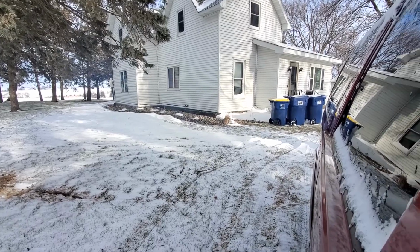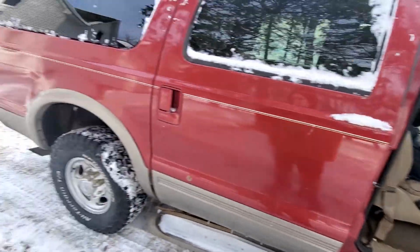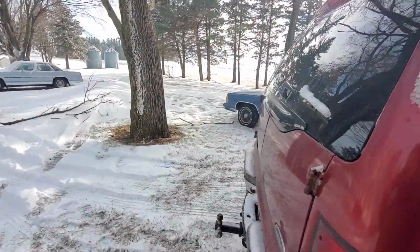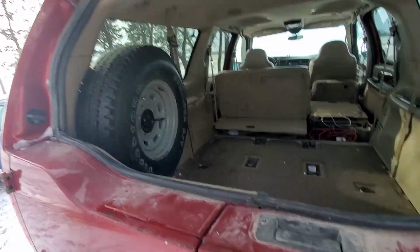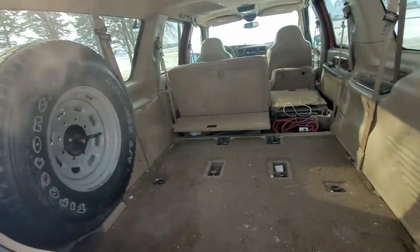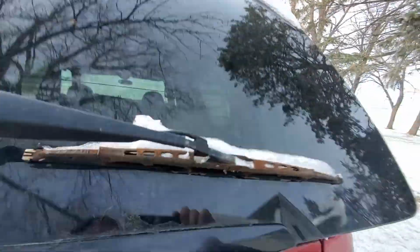She's just not opening right now. It must be cold. Anyways, rockers aren't too bad on this side. All the glass is good. This irks me, but I got new struts for it. Those definitely need to be replaced, which they will. I got them in the truck. I just haven't put them in there yet.